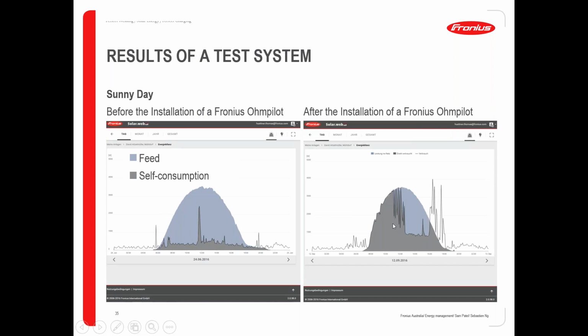On the right hand side, after the installation of the Ohmpilot, you can see in the morning they are feeding a lot to this Ohmpilot. The difference between this Ohmpilot and the energy management relay that Sam explained at the start is that you can see how much energy is going to the Ohmpilot. If you have just the external relay, then you will just see a spike of consumption. So that's also a way of seeing how the customer is using its power, and not saying, maybe it is the light, maybe it is this, maybe it is that. That gives the customer a better understanding of how they are using their energy.